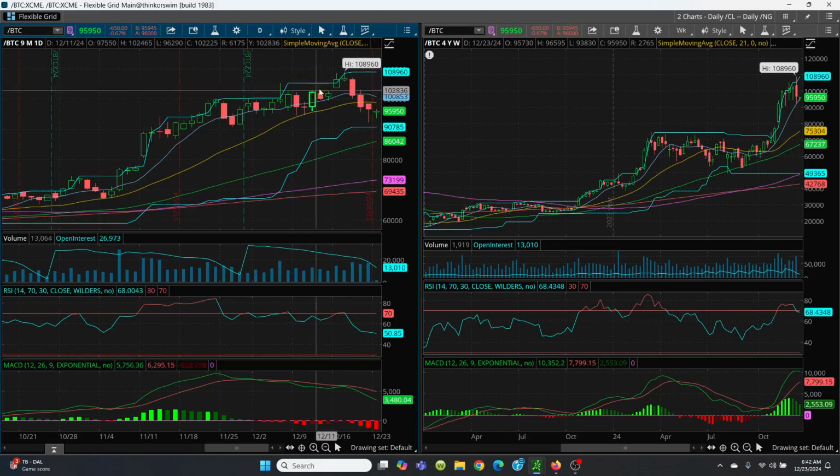I figured to go to 110 level, but you never know here. Even if you do a Fibonacci, you're going to get close, but you're never going to get right there. But again, they have targets on this at 150, 160, 250. But again, that's just people's opinions, stuff like that. So always just trade the charts.